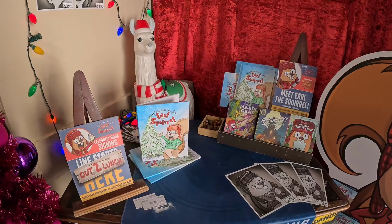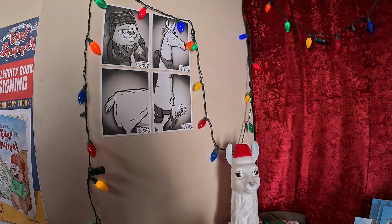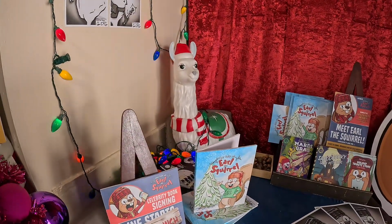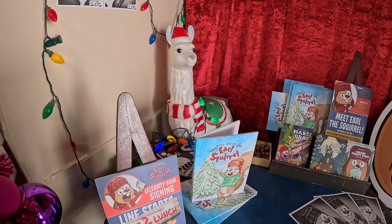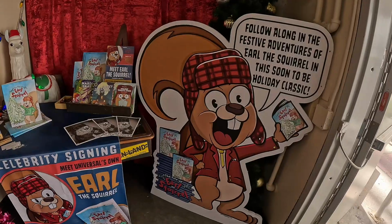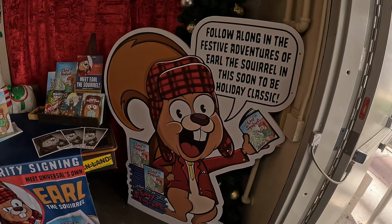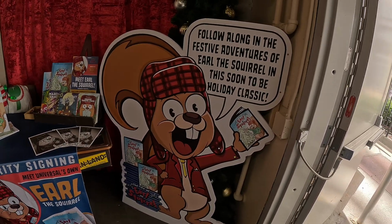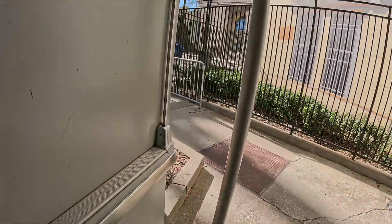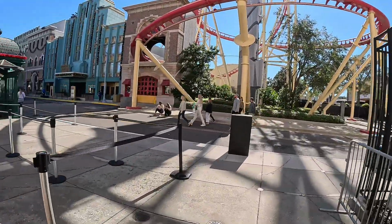As in this section, we can see Gerg the Llama right here, Earl posing with his book. There's also, I think, Gerg right here, and some acorns nearby the books, and a sign with Earl saying, follow along in the festive adventures of Earl the Squirrel in this soon-to-be holiday classic. And as soon as we head out, we are now here, New York, once again.